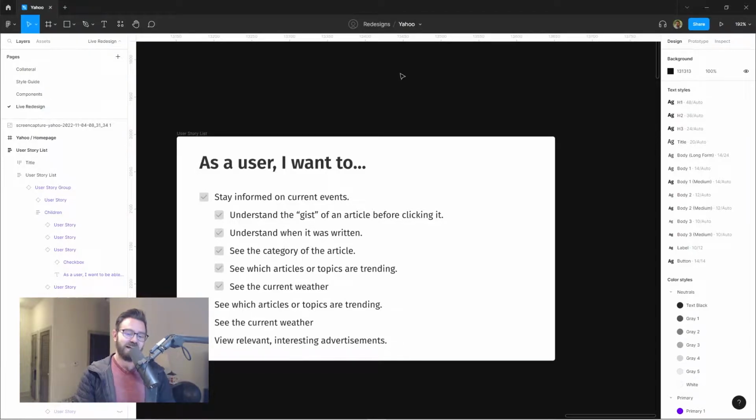But beyond that, I'm curious to see what articles and other topics are trending, kind of like how Twitter has their trending topics in the right-hand sidebar. I also want to see the current weather and view relevant, interesting advertisements when it makes sense to me. Again, big caveat there. All this considered speaks to a good place for your internet home: here's all my news updates, here's the weather, here's interesting things that are trending around the world.